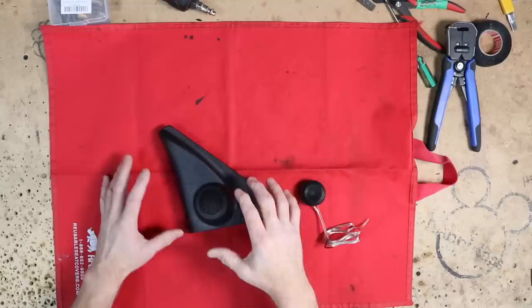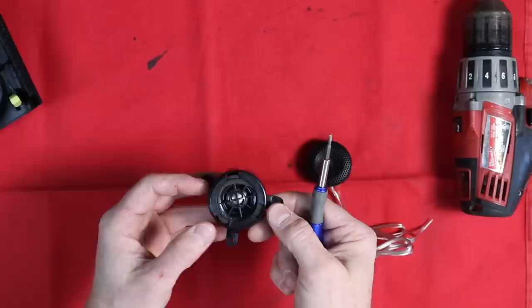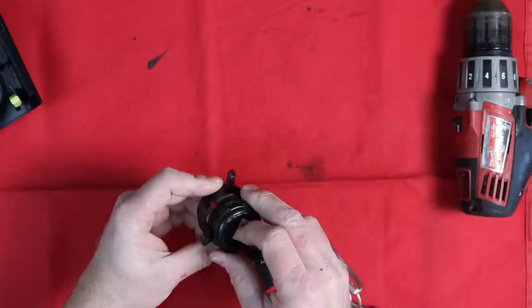So next up on the list is gonna be this tweeter. Just go ahead and unscrew it. So the first thing we wanna do is pop the factory tweeter out. It's got three little clips that hold it in place. So a little flathead should be enough to get it out. Now sometimes you get lucky and the actual aftermarket tweeter will fit. So always try that first.